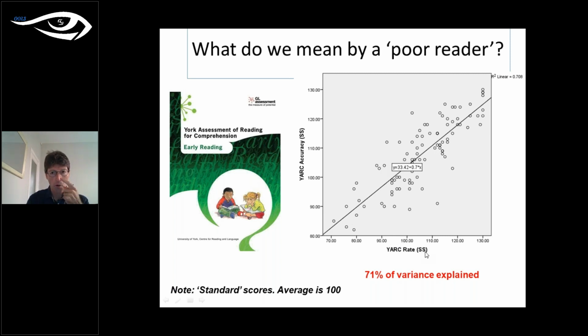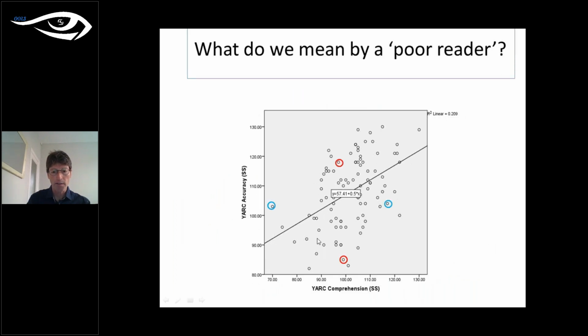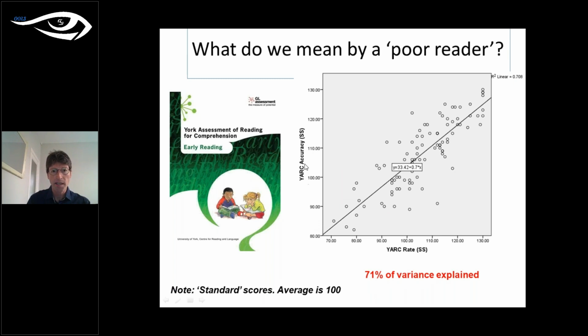SS here stands for standard score, and that's to indicate that the test scores appear on a scale where 100 is the average, and anything less than 100 is below average. And this would be a very poor rate of reading. This is a very fast rate of reading. This is a very low accuracy, and this is a very high accuracy. And when you plot rate scores against accuracy scores, you get a very high correlation. So if we look at the proportion of variance that's explained by these data, it's 71%. So in other words, if you know somebody's rate of reading, you'll probably have a very good idea of what their accuracy is, or vice versa.